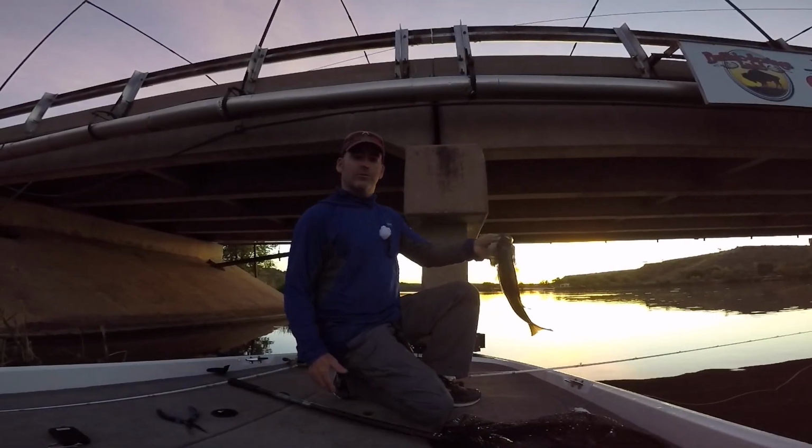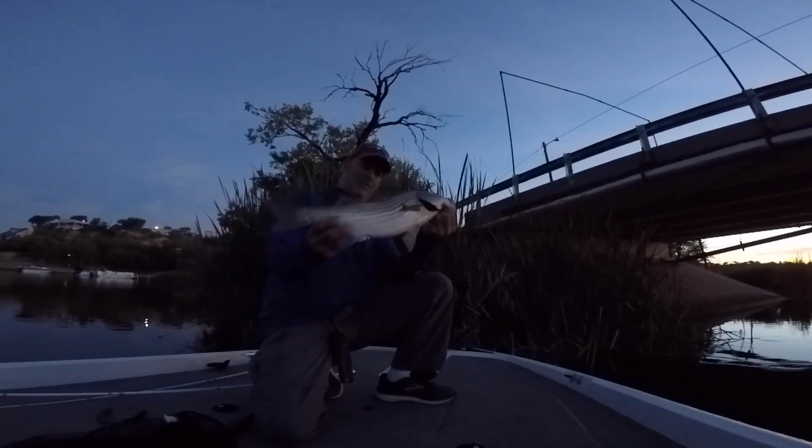If you're ever out at Buffalo Springs, give this a try. If not, find a bridge that looks like this somewhere and try it there.